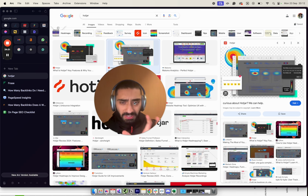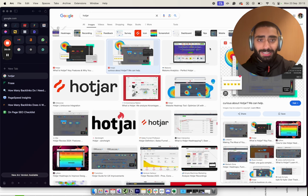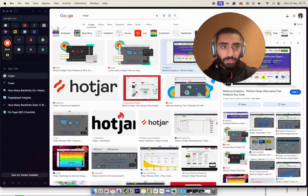Something like this I would use once your web page is actually ranking. There's no point in having Hotjar set up if nobody is clicking onto your website. So this is something you might want to take into consideration once you're getting clicks and visits, mainly because it tells you where you should focus on having certain call to actions.